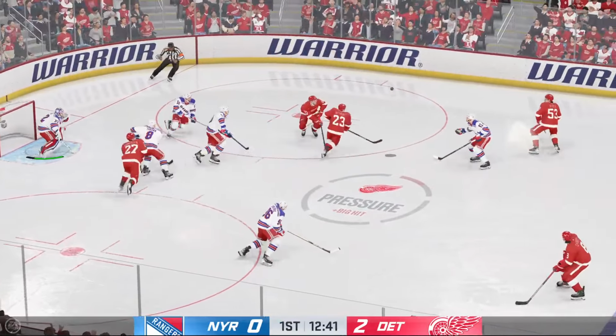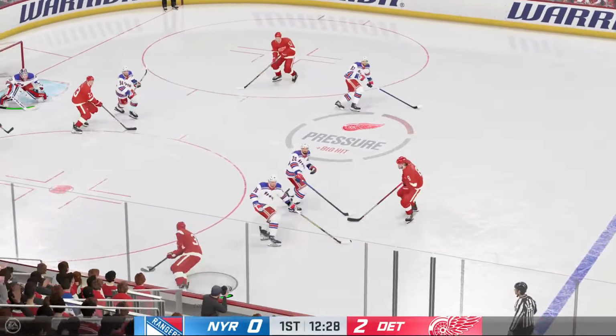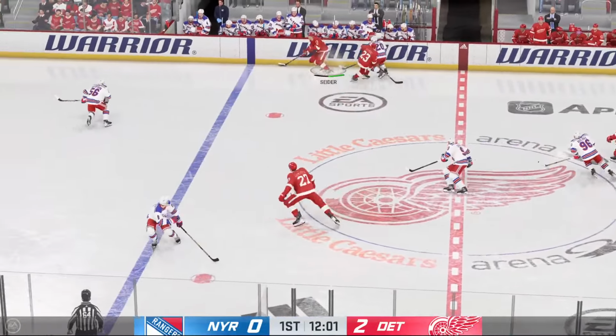And oh, off the crossbar. What a chance on the play. Detroit's lead will not change. Sometimes you do all the hard work to get to the right spots on the ice, but you don't have any puck luck, and that was evident there as it hit the post and out.